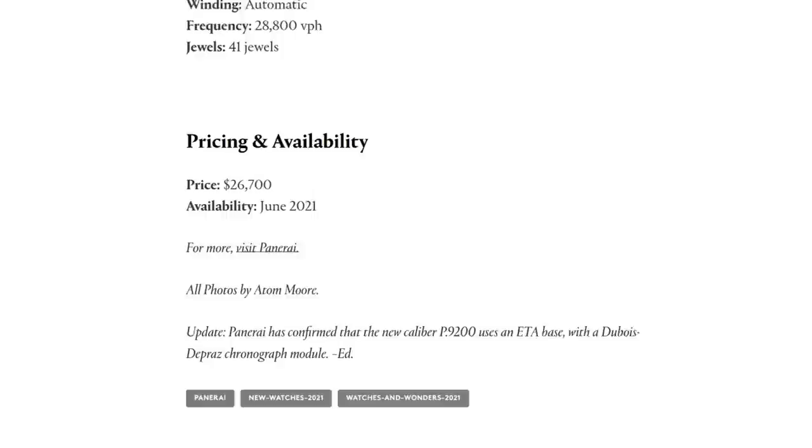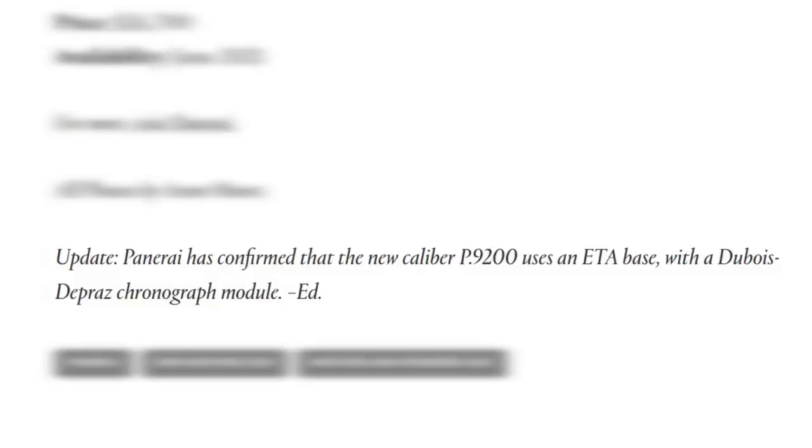Interesting. Now guys, coincidentally, at the time of filming right now, it is July 27th, 2021. Hodinkee just edited their initial April 7th exposé about these new Panerai Luminor Chronos with the P9200 in-house movement, and they've said, update! Panerai has confirmed these are ETA-based movements.